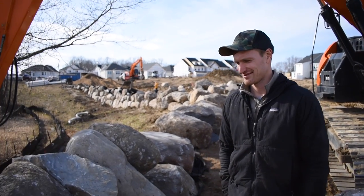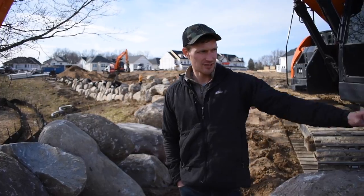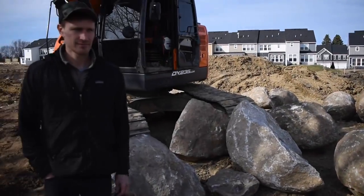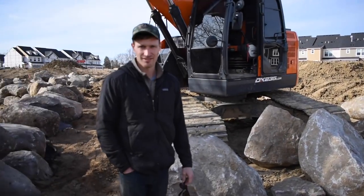So what do you got going here? What's this one like? How tall is this going to be? How long is it? I'd have to look at my plan, but it's about 200 feet long. The tallest part's 11 feet over there. This wall is going to hold up a cul-de-sac. Obviously, they're going to build more of those along here eventually. So this one's 200 by 11 in the tallest.